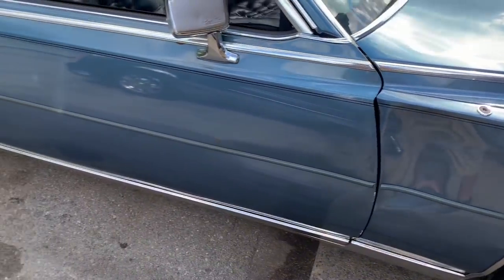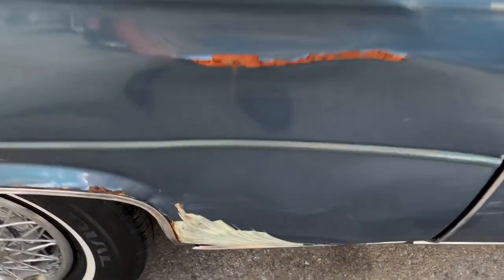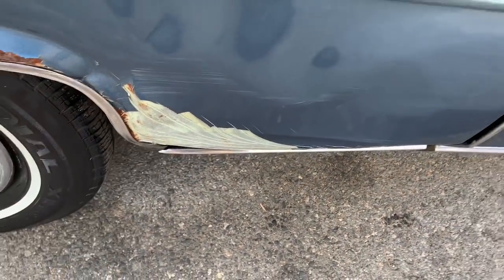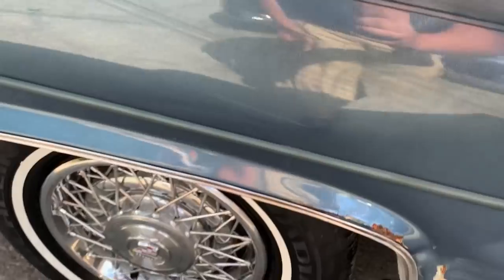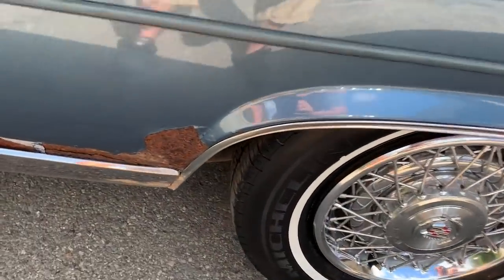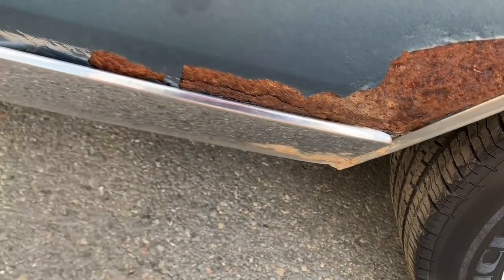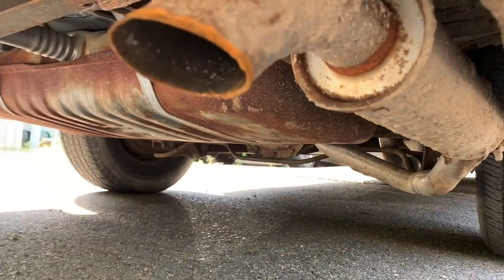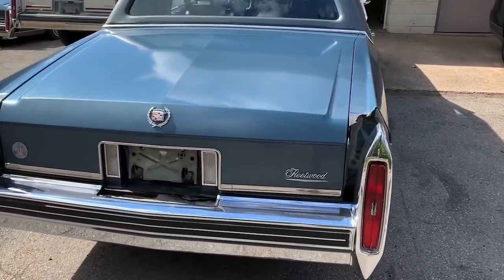Dented fender, dented door, quarter. Obviously, it's had some repairs here once before. It looks like it's been painted. You can see this paint line right on the pinstripe. This is original, but it's been painted from the bottom down. And this surface rust, a little flaky down the bottom here. But the car, surprisingly, isn't rusted out on the bottom.